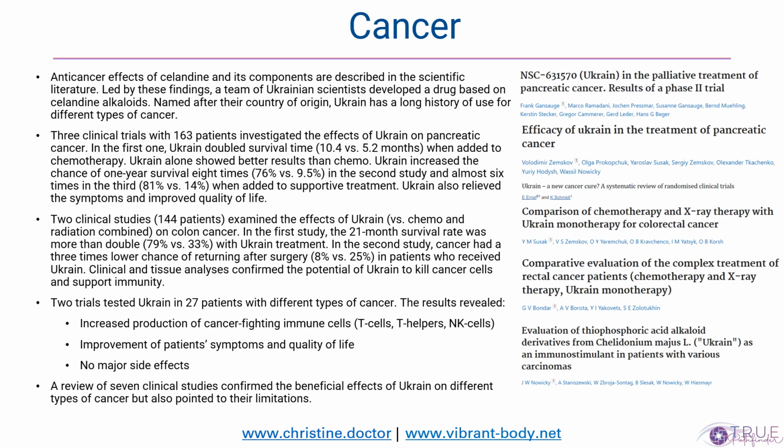2 trials that tested Ukrain in 27 patients with different types of cancer showed that it increased production of cancer-fighting immune cells, such as the T cells, the T helpers, and the NK cells. It also improved the patients' symptoms and quality of life, and it had no major side effects. Another review of 7 clinical studies also confirmed the beneficial effects of Ukrain on different types of cancer, but the study also pointed to the limitations of the findings.